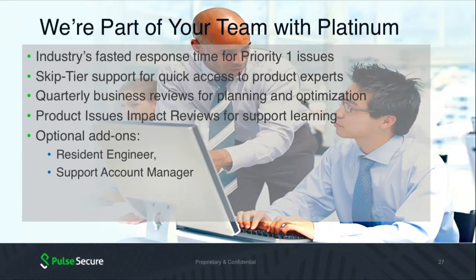And then we also offer optional add-ons that we know people want. So we've been hearing a lot about resident engineers, those with U.S. citizenships. We're also working on having something for Europe and Asia-Pac, where we have resident engineers there that have citizenship in the area that it's needed. And we're also providing support account managers. So you'll know who you need to call to get help immediately, right?